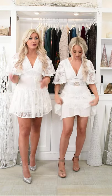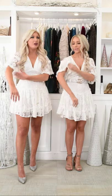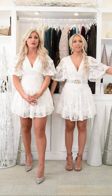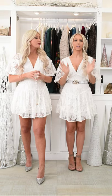And it does have a full lining for security, full lace overlay. And then my favorite detail about this is actually the sleeves because they're loose and flowy and they're sheer. So if it gets hot, you can air out. Also, they're not restricting if you have bigger arms, broader shoulders or anything like that. You'll still be good to go.